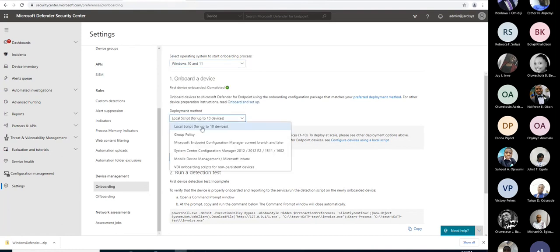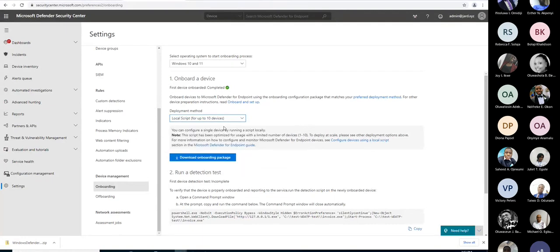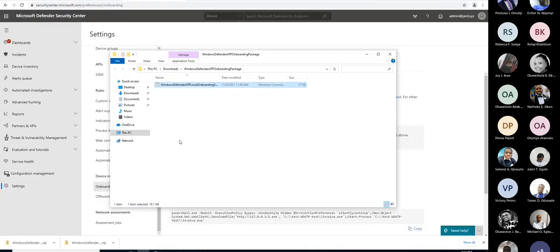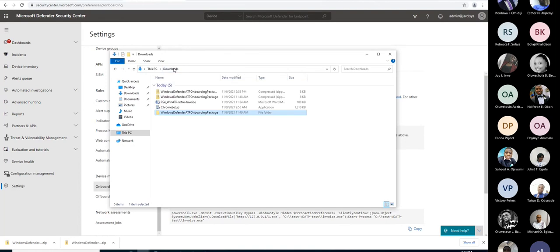So now I don't have multiple devices in my environment that I want to use a central means of deployment. But if I do want to use that, you can see the central means that I mentioned: group policy, System Center Configuration Manager, Intune, or if you have VDI, an onboarding script for non-persistent systems. So I'm going to be using a local script, which I'll just download the package. So you know that the process is very seamless.